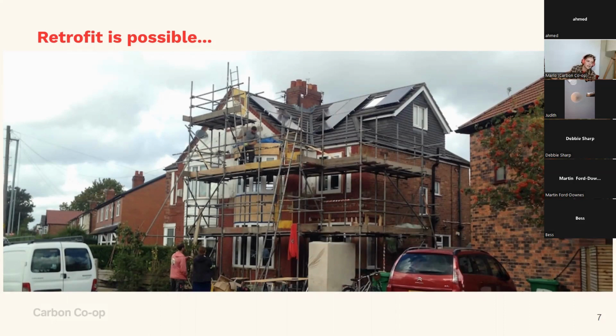This can be a fabric focus, so insulation, draft proofing, looking at things that make the shell of your home lose less heat. Or it can be adding new technology. So you can see in this photo, there are solar panels on the roof, saving energy through newer technologies.